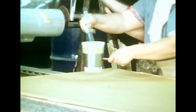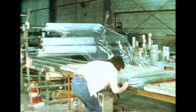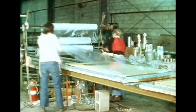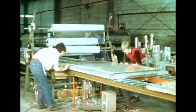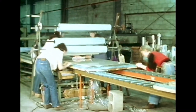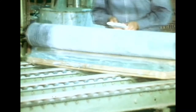For many people, the caravan is a second home. To provide hard-wearing interior panels of pleasing appearance, Henderson's apply a coat of melamine to a timber base. Prior to the curing process, a plastic sheet is stretched over liquid melamine, and the panel then passes between rollers which spread and flatten the surface.